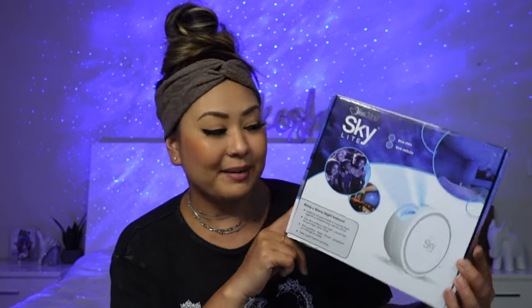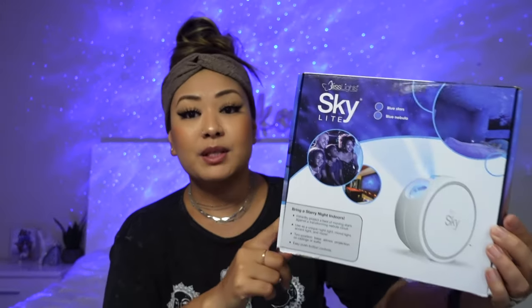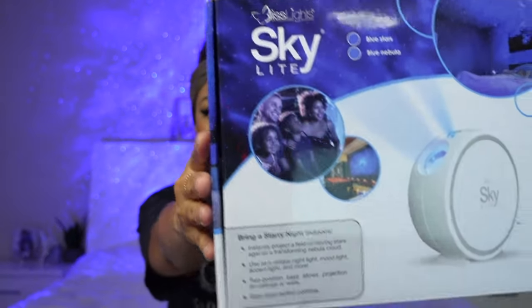Do you guys like my background? Do you like the light? I think it's so cool. It's actually my son's light. It's this skylight that I got my son for Christmas. It's by Bliss Lights, and this one's the Blue Stars. It has a few different settings, but I think this one is so cool. It's very galaxy-like.